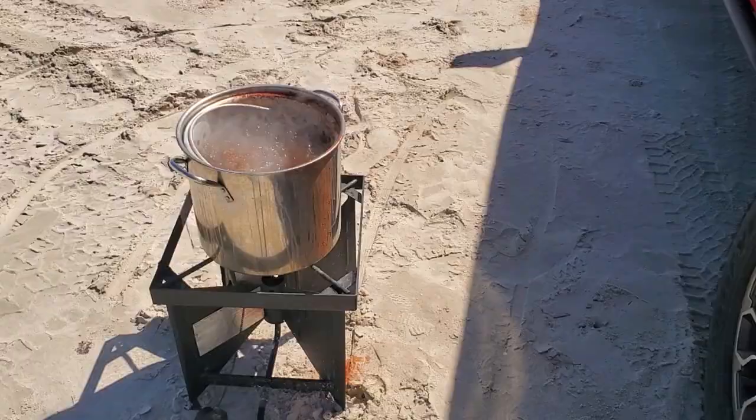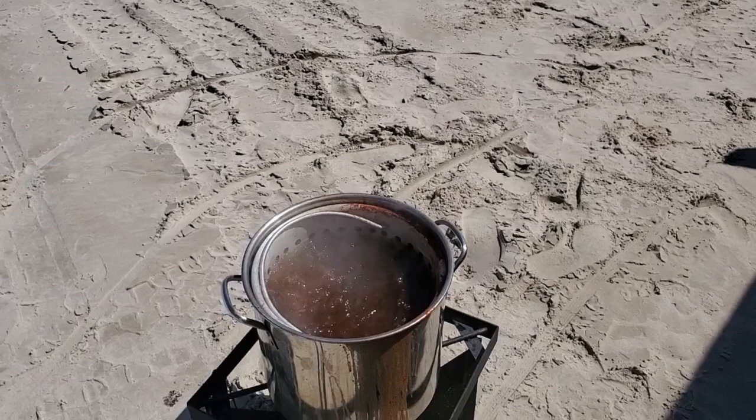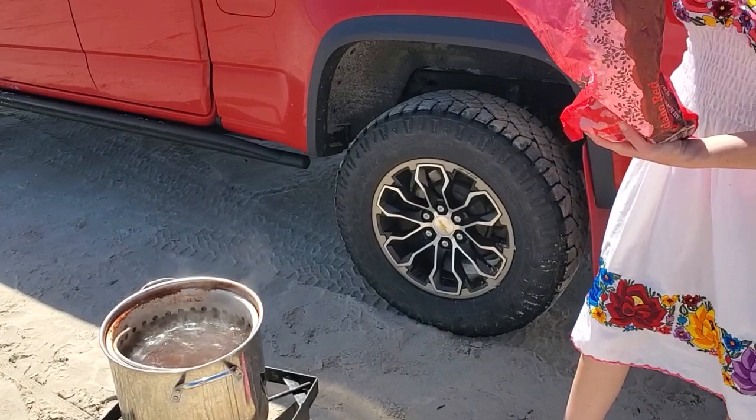Well, I wasn't watching it, and it spilled a little bit of its guts. Yeah, some seasoning, all the good seasoning's up on the side now. Okay, we got a good boil. We're about to go get the fish, and let's put it in together. Let's watch. We'll do a poke test.